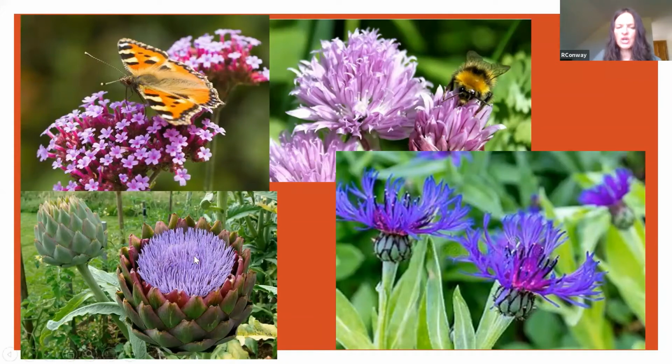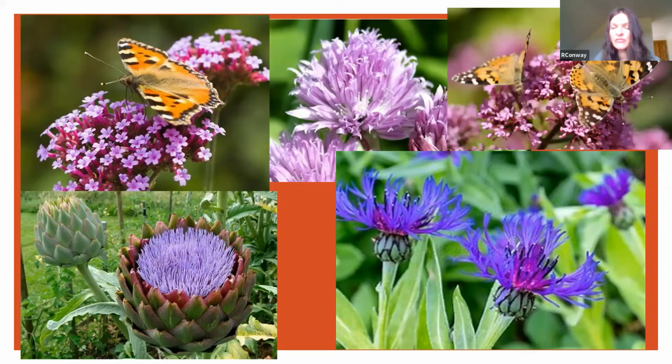Here we've got an artichoke. I don't know if anyone's a veg grower and has grown artichoke. It's not really worth the bother for eating because you get a tiny piece of artichoke out of the middle of it. But butterflies love it, so grow it for butterflies. You'll get several butterflies feeding on that. Up there, I've got red valerian. It's probably a plant you see a lot growing by the wayside in Fermanagh. It self-seeds really nicely, it's very pretty, and butterflies love that too.